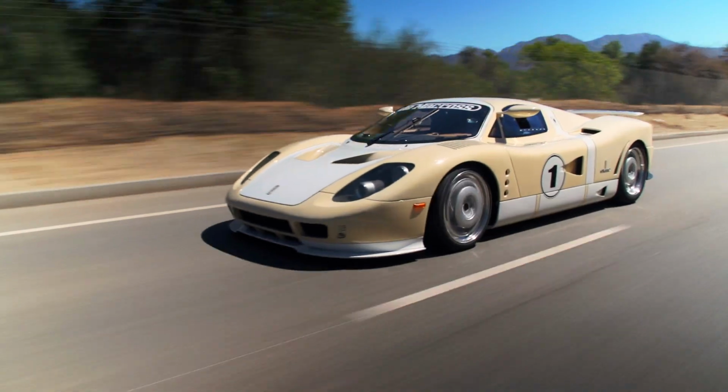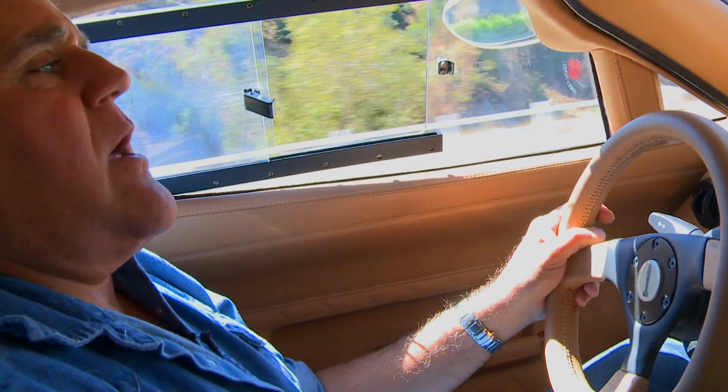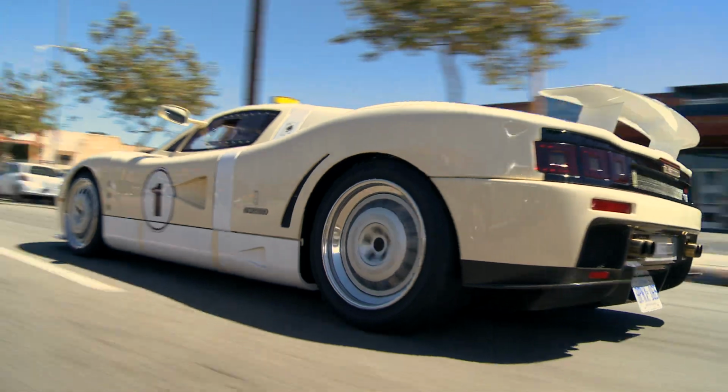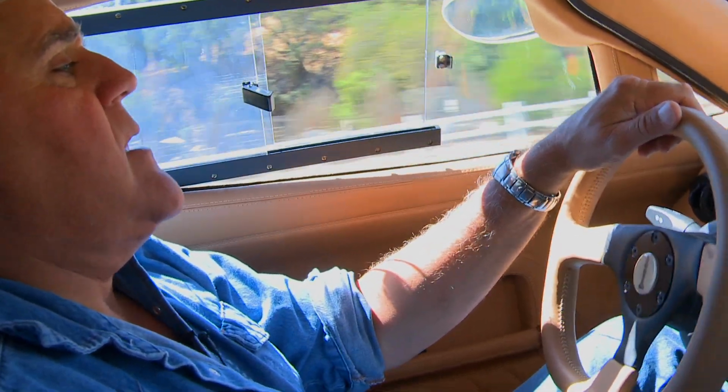I know it's, you know, it might be the gearing, but it doesn't feel like 840 horsepower. I'm sure it is. If they say it is, I guess it is, but I don't feel I'm getting that to the rear wheels, but that could just be me.